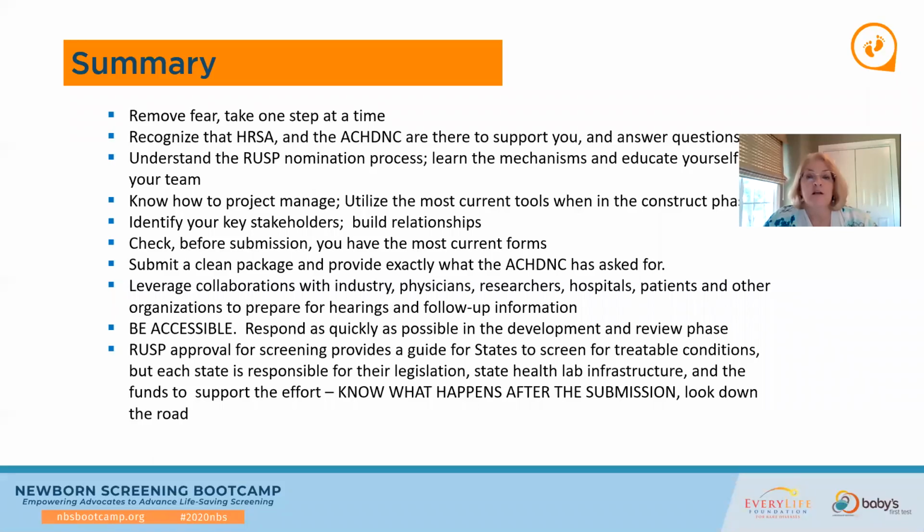Know how to project manage. Find the person in your organization that can project manage. If it's not you, it needs to be someone else. Utilize the most current tools when it comes to constructing. Submit a clean package and provide exactly what the ACHD&C asked for. Follow directions, follow directions, follow directions.